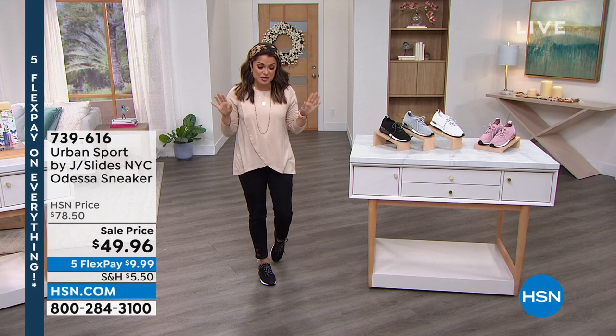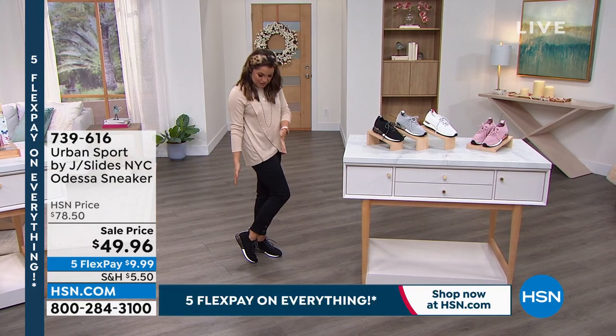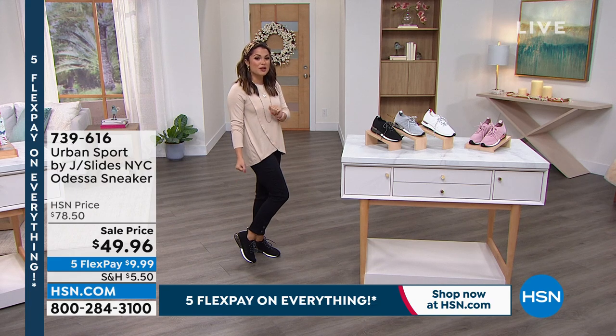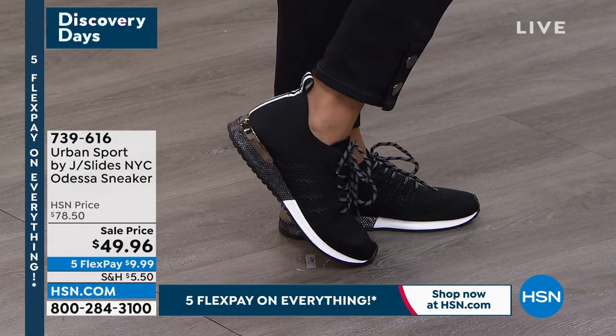We've got all of it, and I'm so excited to talk about the cutest sneakers ever that I have on my feet right now. Sarah's been wearing them in the white. I'm wearing them in the black. We have these gorgeous colors. You guys, these are J-Slides.